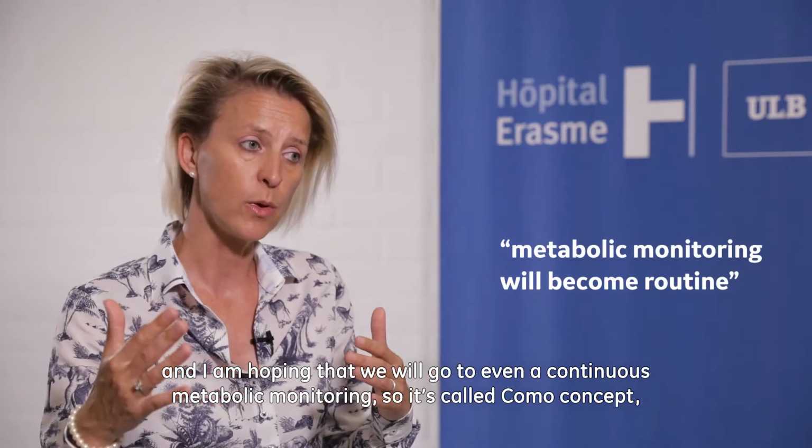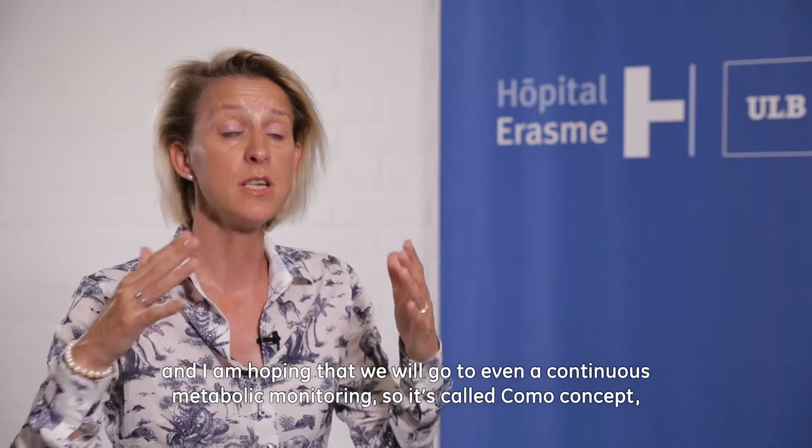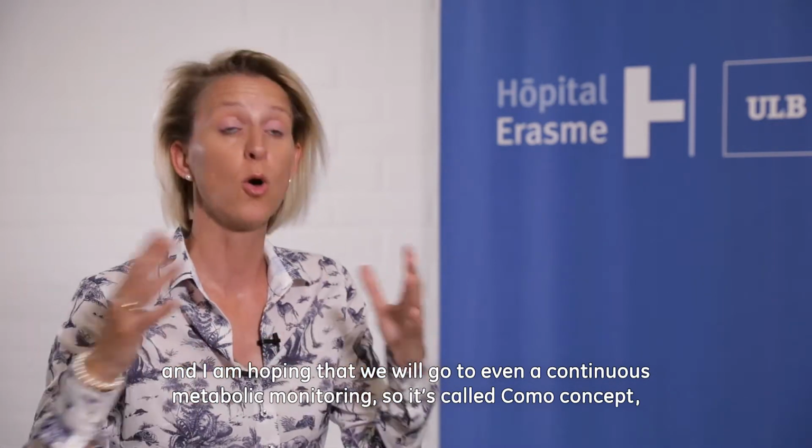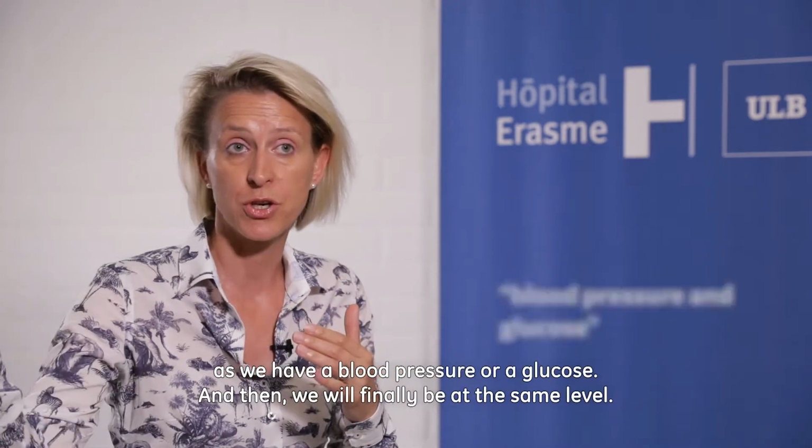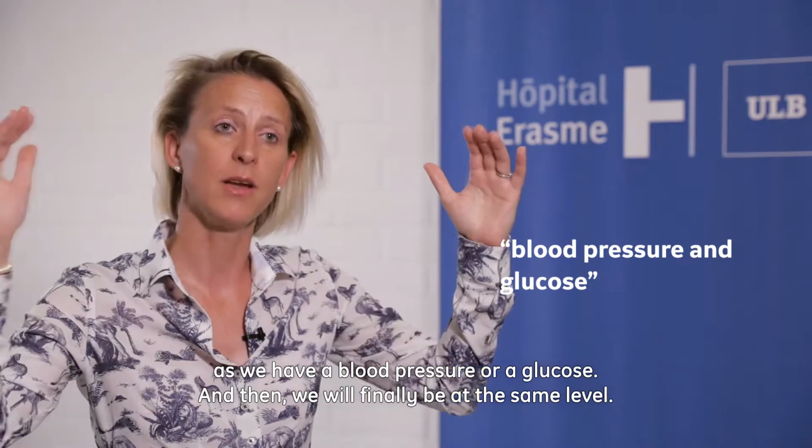And I am hoping that we will go to even a continuous metabolic monitoring. It's called the COMO concept, that we have continuous metabolic monitoring as we have for blood pressure or glucose. And then we will finally be at the same level.